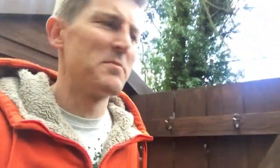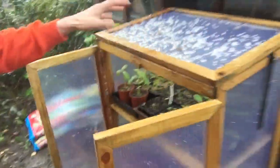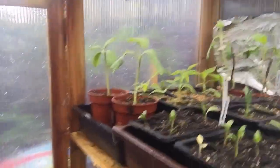I think we're safe. It's just a mild bit of wetness now. Oh, that's pretty extreme. Look at the hail. I had to push that top down from inside the shed. Fortunately, nothing's got too bashed. Oh, it's still coming down.